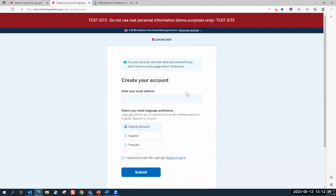I'm just going to open up a new window so I can do this in my test system. So this is the page that you'll go to once you're ready to start and create your Login.gov account, if you're creating a new account. So you'll see it's branded with Login.gov's information, and it's going to ask you to enter your email address. So again, make sure you enter your email address that matches with the EHBs. So I'm going to go ahead and create a test account here.